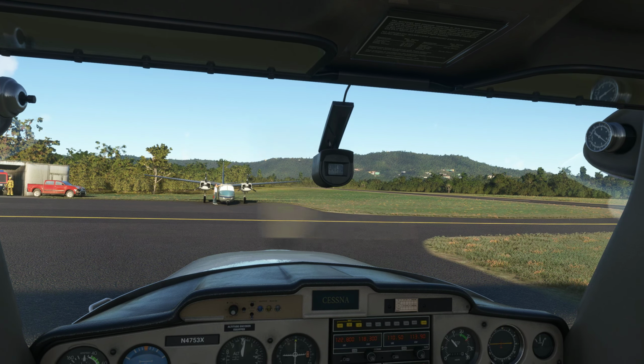Lauriston traffic, Cessna 4753 X-ray, taxiing to runway. Let's see, check the runway 28. That was the worst radio call in human history right there, because I clearly have no idea which runway I'm going to. Runway 27. Okay. So wind is coming... even though the windsock is pointing that way.